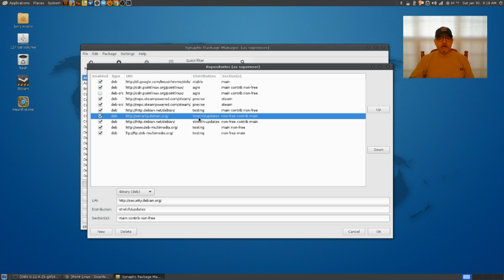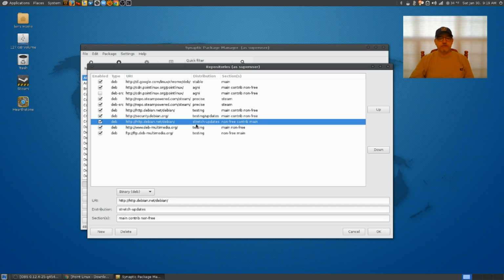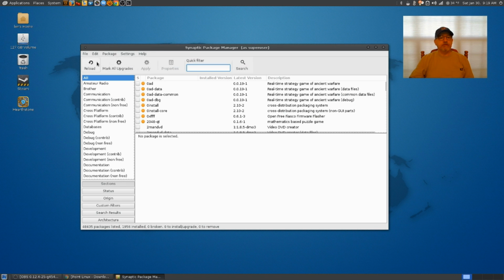Okay, then click on the next one that you want to change. Don't take the updates out. Just change. You'll be changing Jesse to testing. And then go to the third and leave it just the way it is configured, but just change Jesse to testing. I'm changing stretch because I had already changed Jesse to stretch. Okay, so I'm going to click on OK and reload.